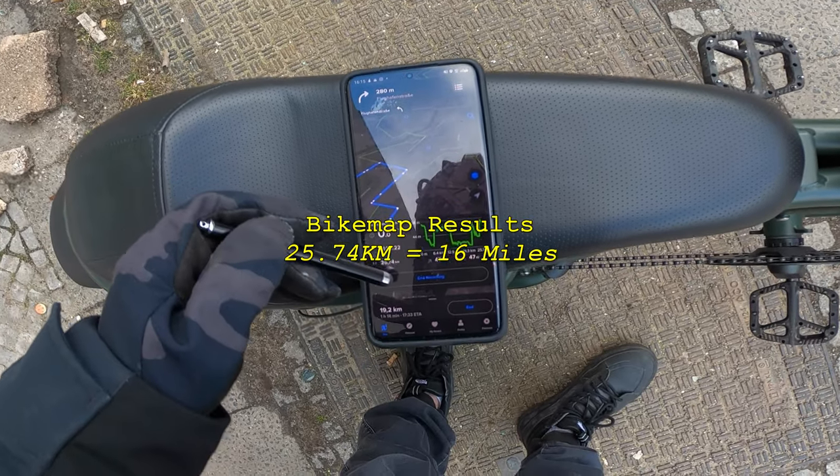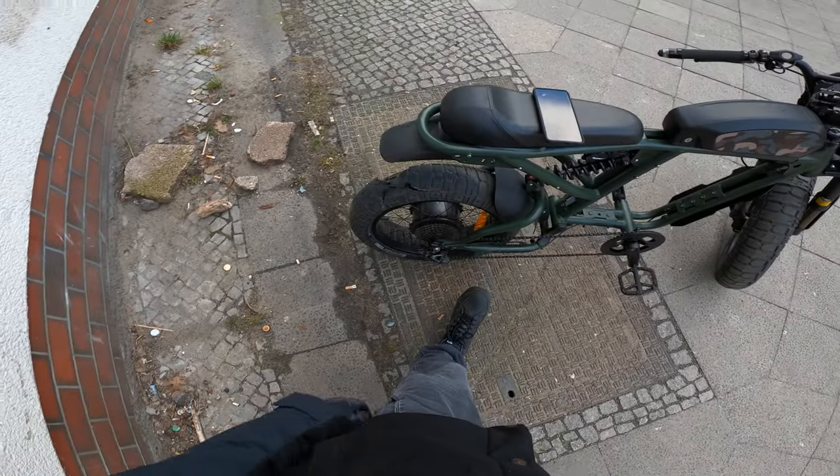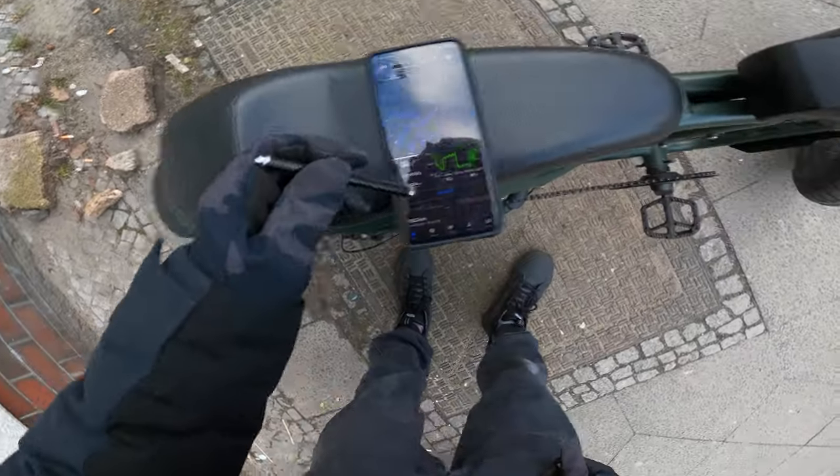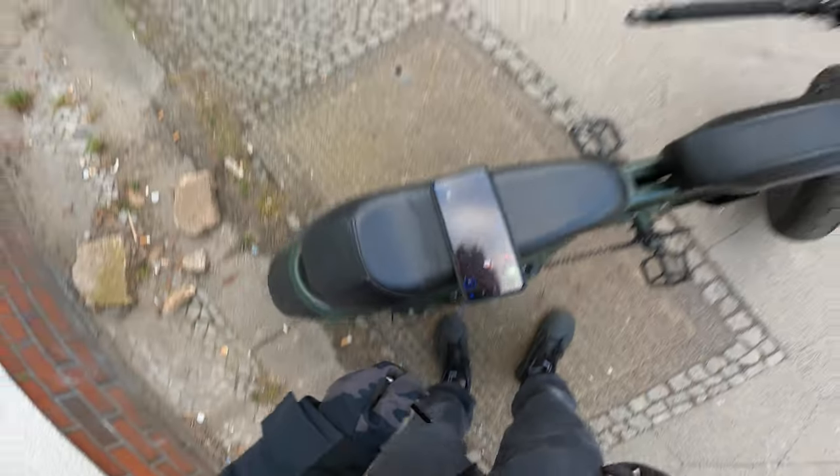25.74 kilometers. 1 hour 54 minutes. And that back tire exploded on us. And navigation. Boom.